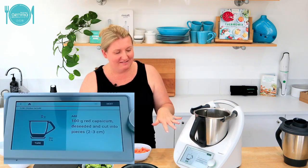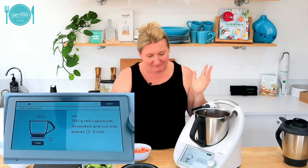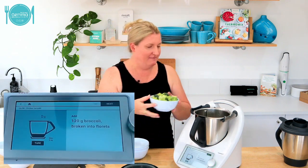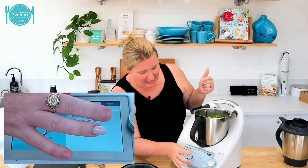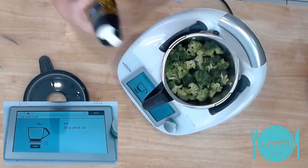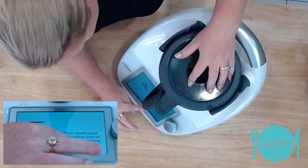Red capsicum. Now, this has also got obviously your grams, but I just do a whole red capsicum, so it is a little bit more than what it says. I do a little bit more carrot than what it says. And some snow peas and some broccoli. So then this is sort of like a stir, well, it is very much like a stir fry. We put a little bit more oil in. And we pop that on.